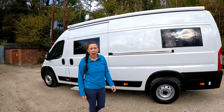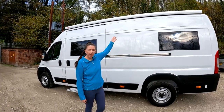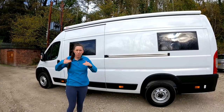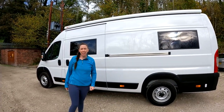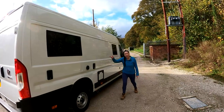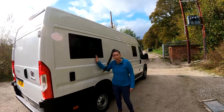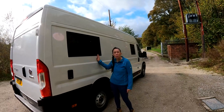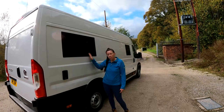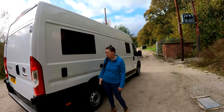So externally on this van, we've got a Fiamma awning, and we've also got a light, which is fantastic of a night. It casts a really, really nice light. Come round the other side. I really like these windows. It's the first time we've ever used these. These are quite new to the market. And they are blackout as well, which is really good. And they are double glazed and fully open.